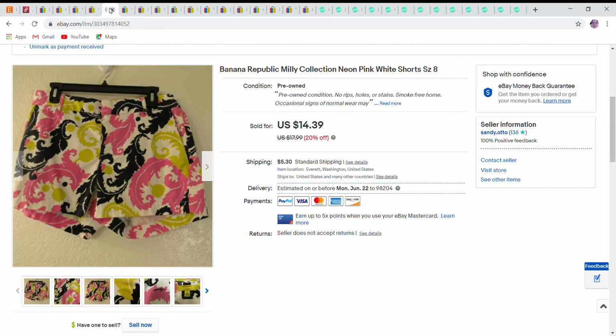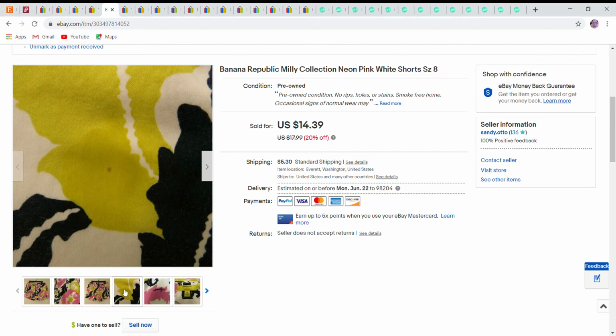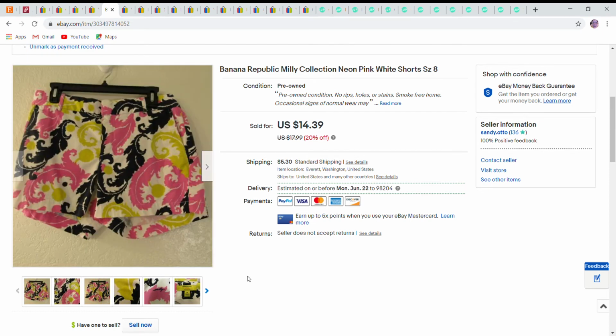This was a really cute design, a Banana Republic Millie collection. It did have, and I did try to point it out on the back here, it did have a little mark, but it was signed Millie right there. There was a little bit of wear to it, but the gal who got it was real happy, left nice feedback on this item, and I did accept a best offer of $10 on this one.